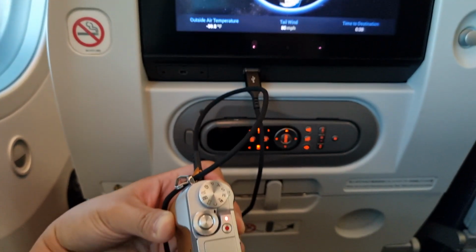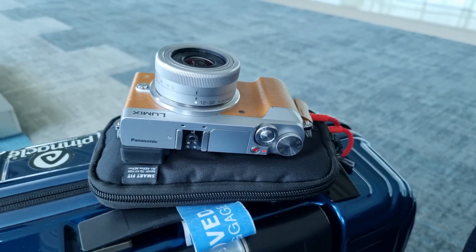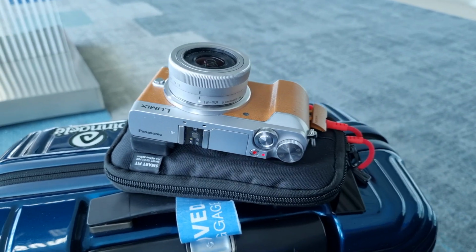I like to have dedicated buttons and dials. And also this camera has a rechargeable USB feature, so you don't have to carry an additional charger. You can just charge this camera using a micro USB cable. I know it's micro USB and not USB-C, but I'm still glad that at least I don't have to bring a dedicated charger with this camera.